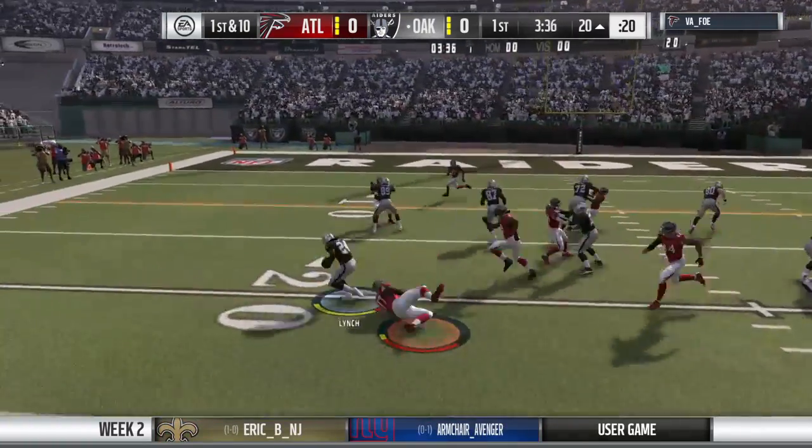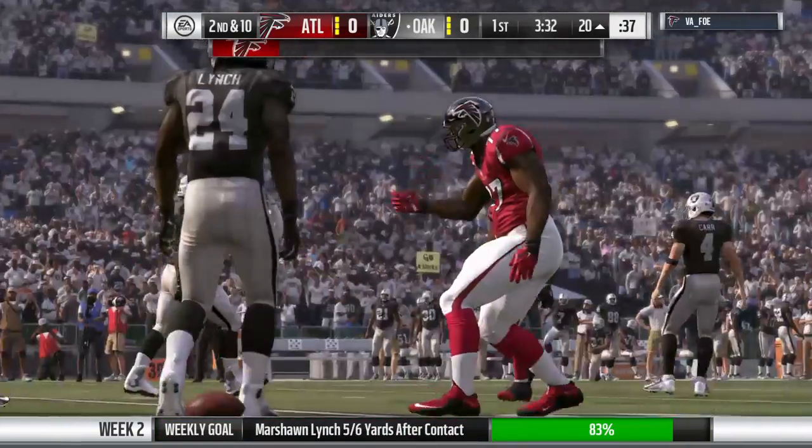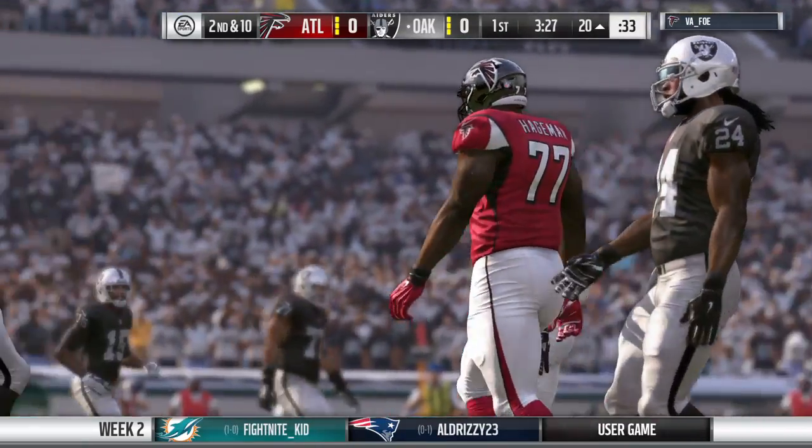And they'll go with a ground attack here. And he's going to be met at the line of scrimmage and taken down. Call it no gain on the play, and it'll be second down. Great play there off the end.